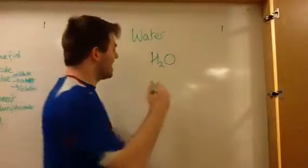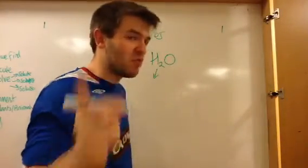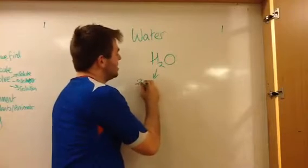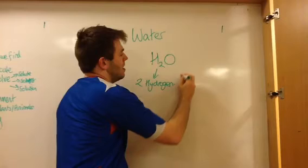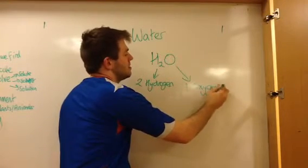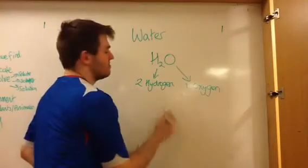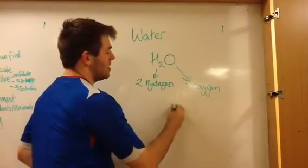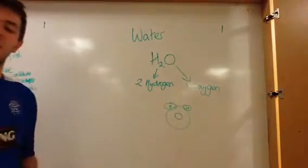Every water molecule has these 3 atoms in it. And it's the first time I've used the word atoms properly as well. 2 of these are hydrogen, and 1 of these is oxygen. Now, oxygen is much bigger than hydrogen. It means water has our classic Mickey Mouse shape as a molecule.